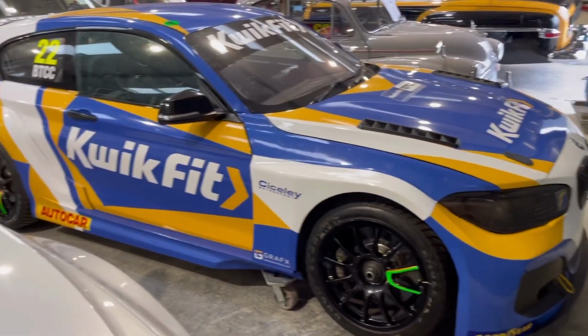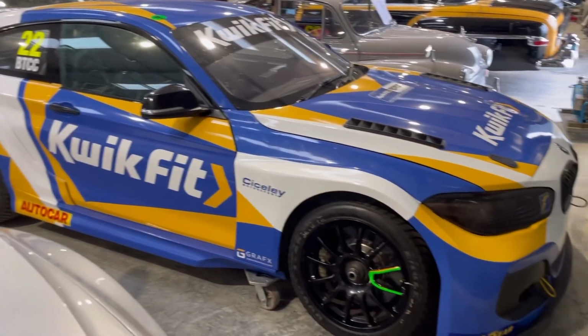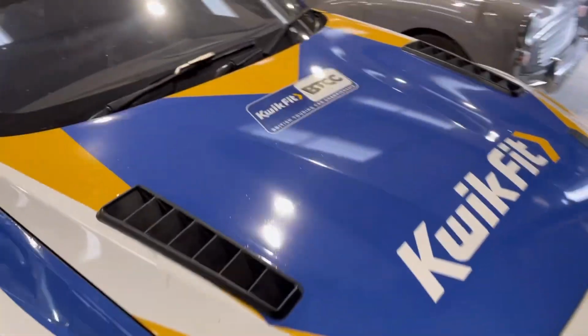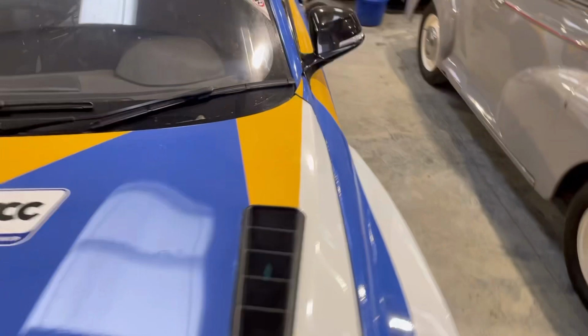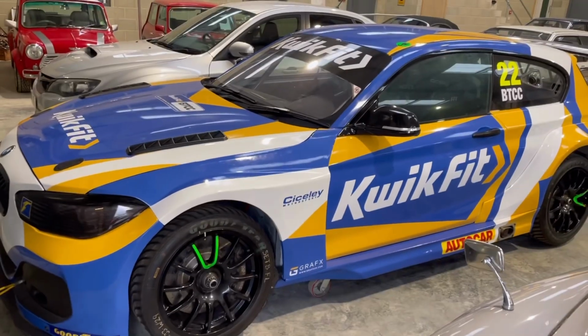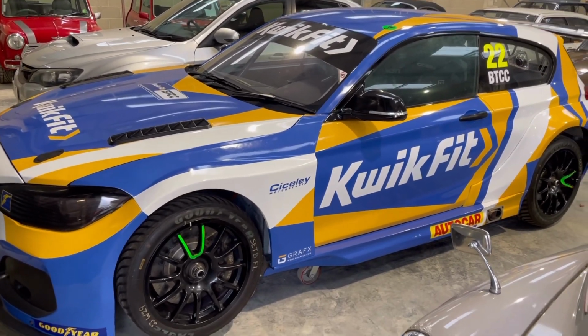Look at this: 2013 BMW 1 Series, genuine bona fide British touring car. One of my favourite cars in the sale, and if it doesn't sell, I'm off to Upton Park in it, see if I can scare anybody.